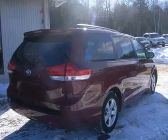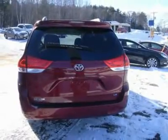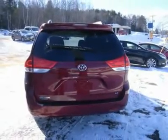Imagine loading up the whole family and still having ample room for all your gear when you hit the open road. The Sienna stands on its well-earned reputation for reliability.